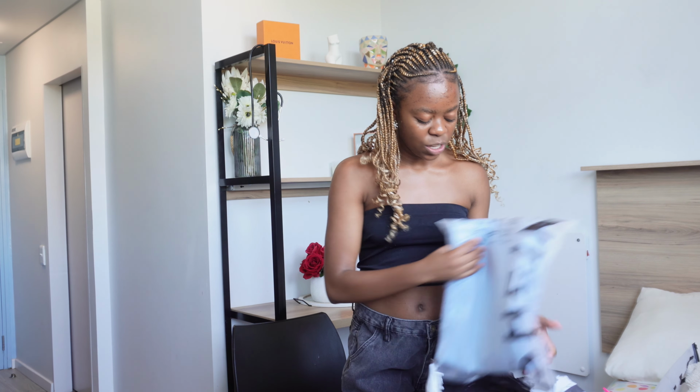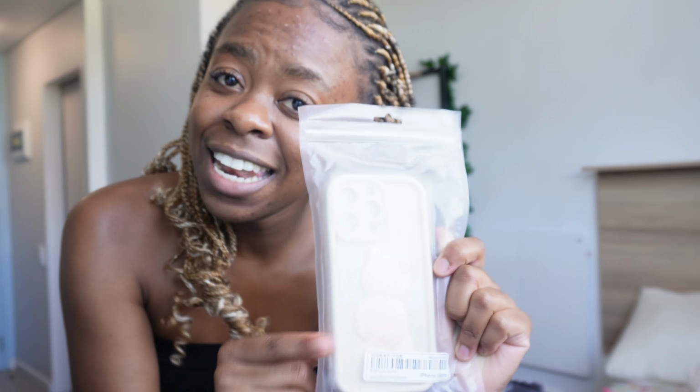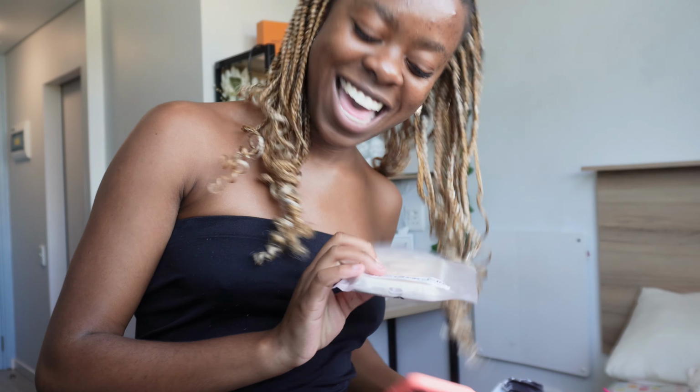Which one is this one? Which one is it? This is the phone case. It looks so beautiful. I'm in love with the color beige, by the way. I love the color beige. So this was 34 rand.